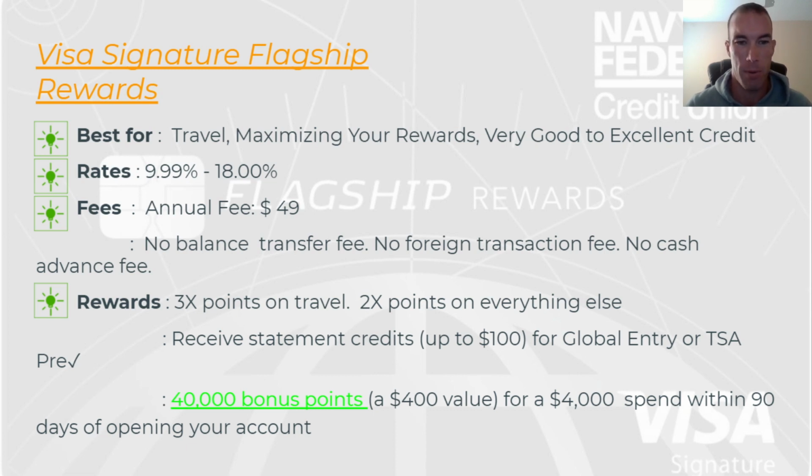Rewards. All right, here's a part that you really want to know about. On travel, you get 3 times the points with this card. So you get triple. That's why this is the card I currently have set right now. When I do Uber and Lyft, I get triple the points on that. If I have to book an Airbnb or a hotel room or something like that, triple the points. Flights, triple the points. So this is the card that I like to use when I'm traveling for that kind of thing. And then you get 2 points on everything else.